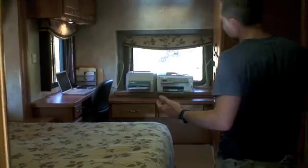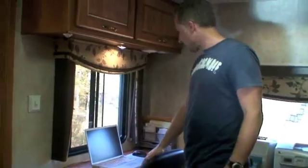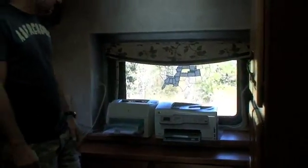This is also my office area. This is where I work. I'm in the mortgage business, so I do all my work here through the internet and phone calls. And then obviously I've got my printers here and a scanner, and can do all that stuff.